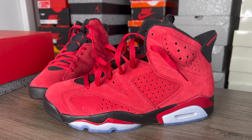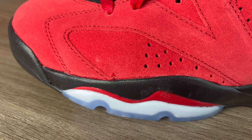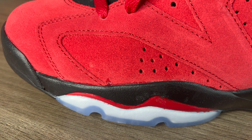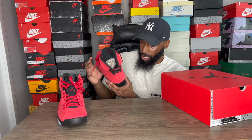Showing you guys this real quick. I do see a lot of glue stains on my pair, like on the outside of my left shoe, and on the inside of my left shoe as well. It looks like some paint strokes are missing. It's red and black down there. So I didn't really get the best quality pair in my opinion, but these shoes are made in the masses, so what can you do?